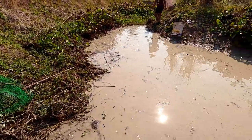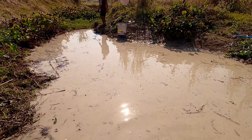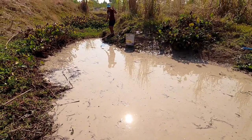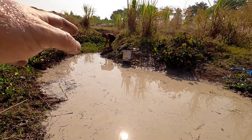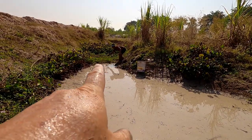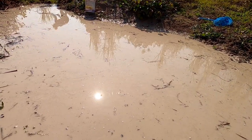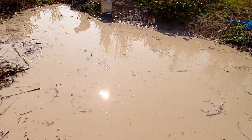What's that? Fish or snake? Big snakehead. The hunt's on, guys. When we first got here, there was hardly any fish showing at all. Once we start taking the water out, all the fish should start drawing in from here. And as we're disturbing and removing the weed there, then they'll all start migrating into this deep bit here. So you can see, I don't know whether the camera's picking it up, but there's little rings all over the place. There's a lot of bugs in here as well.